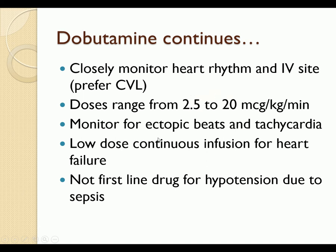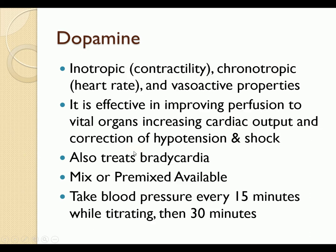You want to monitor for ectopic beats and tachycardia. Low-dose continuous infusion is given for someone with heart failure. And again, it is not the first line of drug for hypotension. So we give this more of a second or third line drug. On the other hand, dopamine is given also for hypotension because it has inotropic or contractility power, increases the heart rate, and has vasoactive properties, and then it vasodilates.